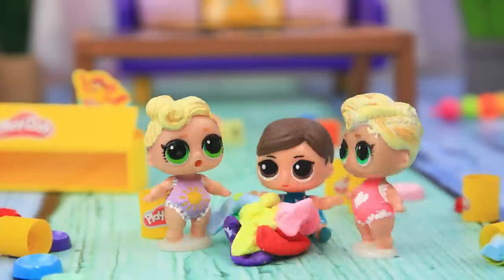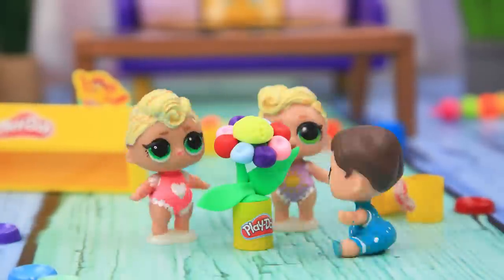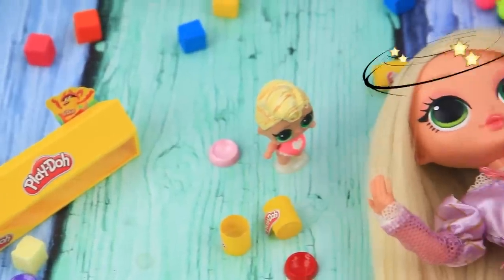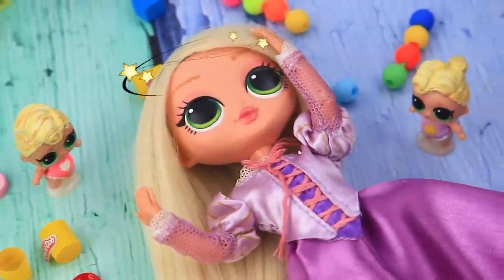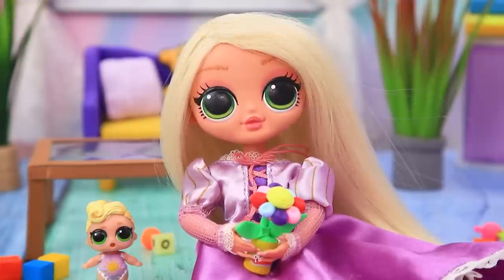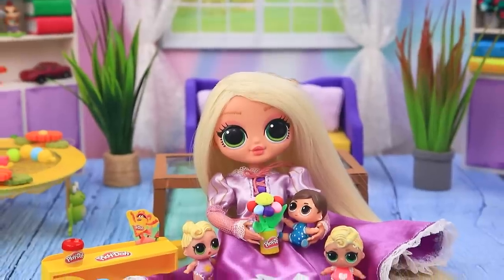Kids made a flower together. Oh, what a mess. Mommy is upset. Let's give her a flower. Wow. How can I be angry at such talented girls?